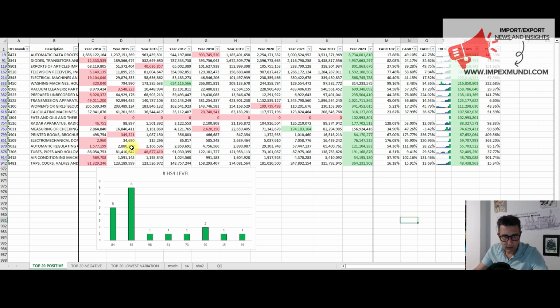So without losing precious time, guys, let's start with the year over year. So basically 2023 versus 2022, top 20 absolute positive changes. The largest change happened in relation to PCs and laptops, heading 8471, which saw a $5.2 billion absolute positive change, which is huge if you ask me.